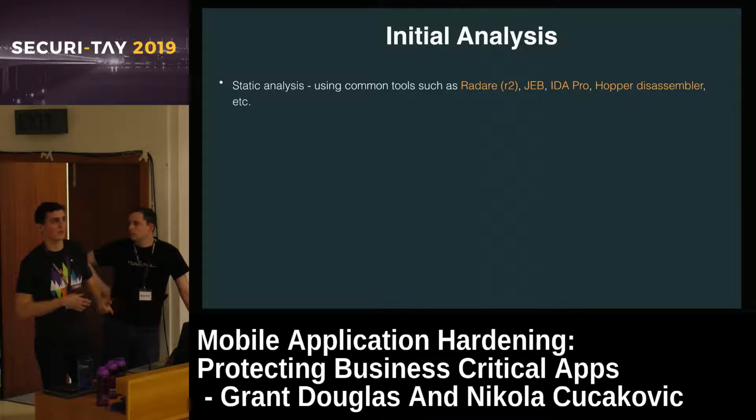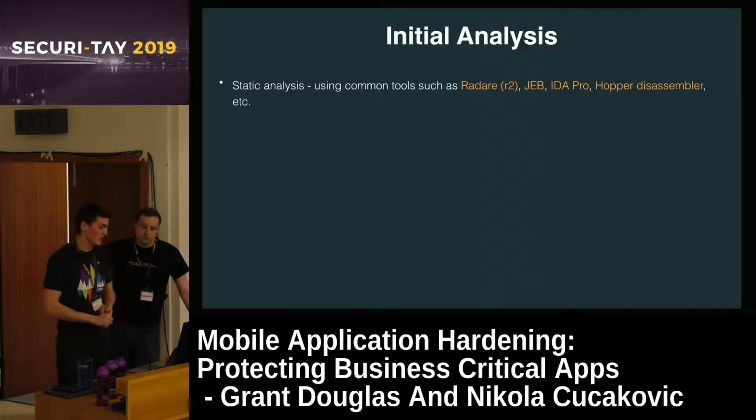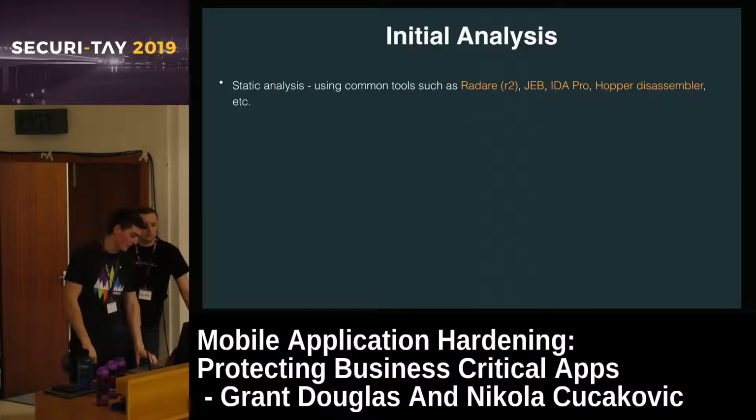And historically it was used for malware reverse engineering, but it's very versatile and can be used in a number of different ways. Jeb, which is a decompiler for the Java space and Kotlin space mainly. IDA Pro, which has some decompiling capabilities. It does a lot more than that, but that's what we'll be looking at today. And Hopper Disassembler, which is essentially just a budget version of IDA Pro.